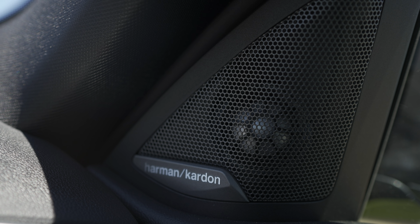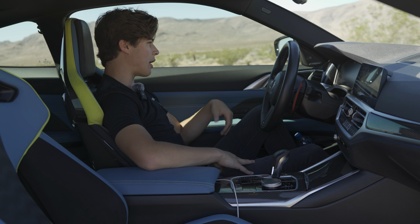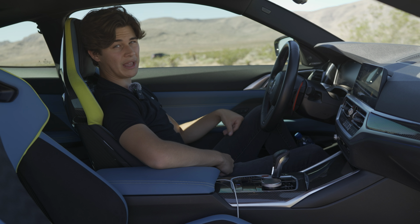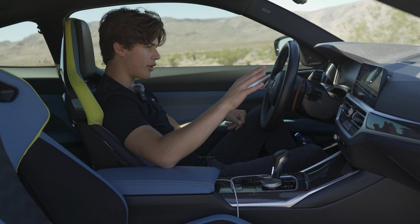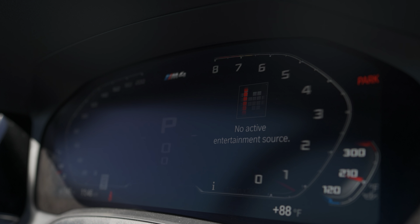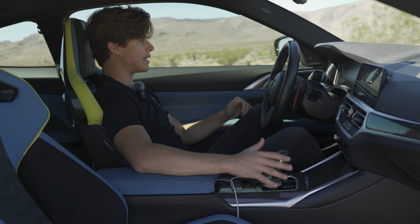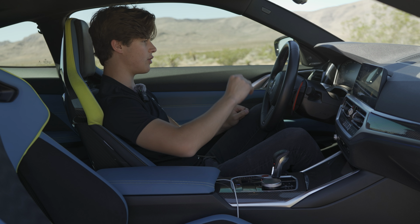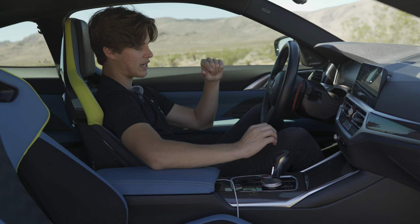This one has the Harman Kardon surround sound system in it, the Logic 7. It's good. It's not the Bowers & Wilkins, but hey, for being in an M4, it's pretty good. You get Apple CarPlay and Android Auto wirelessly in the infotainment system, and your gauge cluster is nice and cool. Plenty of interactivity, and it, of course, looks great. You have a custom M4 thing that shows up when you start the car, and it says M4 at the very top of the gauge cluster.